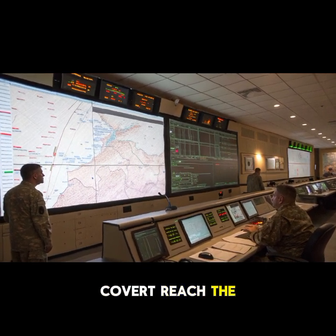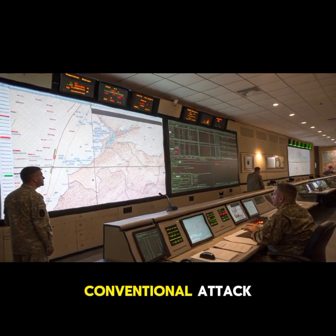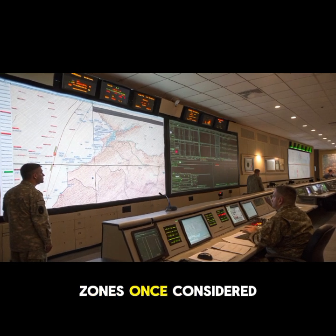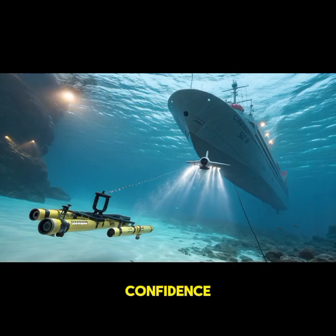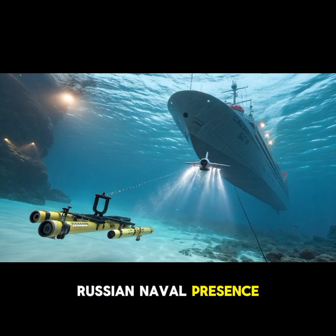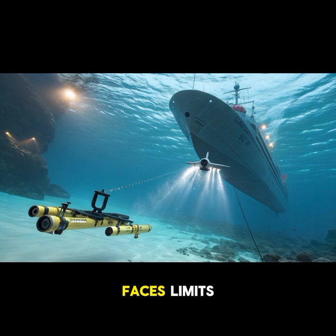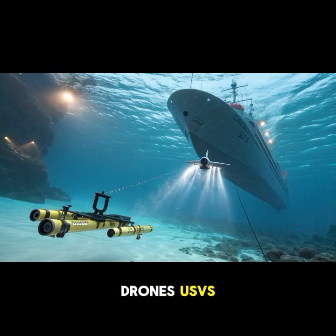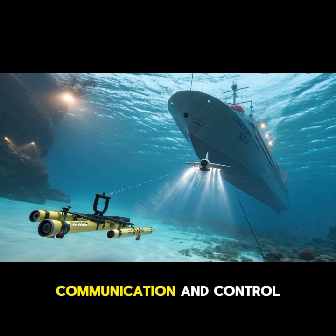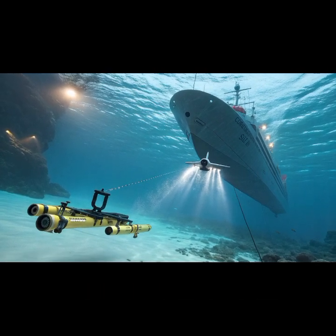Covert reach. The use of USVs and naval drones allows penetrating defenses that might resist conventional attack. Psychological impact. The fact that naval zones once considered safe are now vulnerable shakes confidence, forces Russia to reallocate resources, and may deter Russian naval presence near Ukrainian-held coasts. However, performance also faces limits. The number of drones, USVs, survivability under countermeasures, potential loss rates, communication and control latency, and robust naval defenses could blunt some attacks.